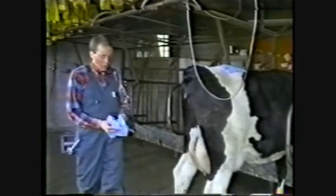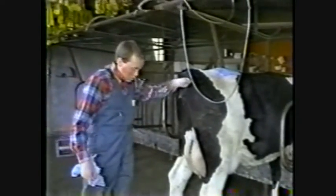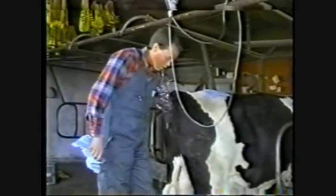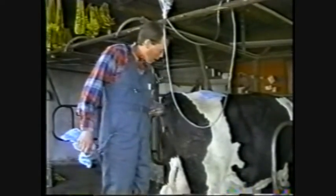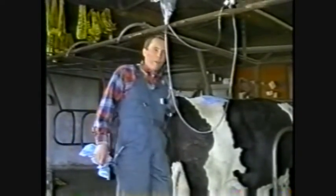Use some water to get into the animal. Sometimes we'll get all the catheters in. Go in again, find the cervix, pull the tract back. And go ahead again, check the ovaries once again. Get a little better feel with the latex on.